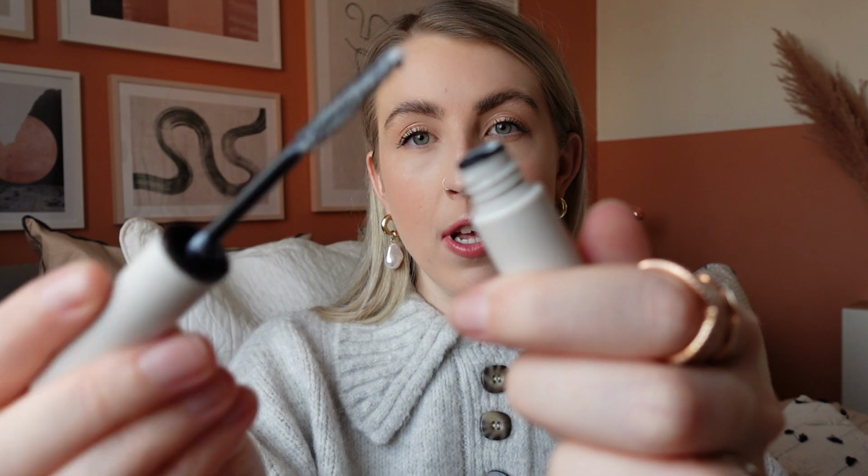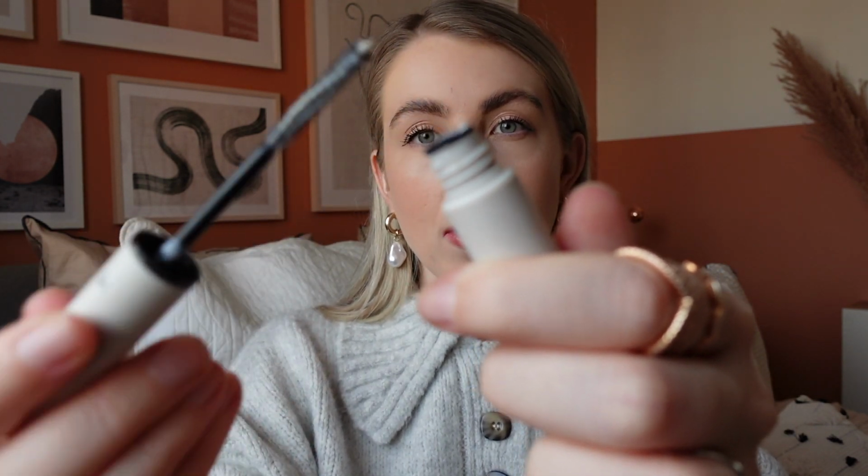So I brush all my eyebrows up, I then apply this fixer, but I also make sure that I wipe off the excess, as you do get quite a lot. So I just make sure that I wipe off the excess so it doesn't get too sticky. And it's really great at holding your eyebrows in place as well.